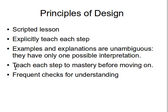Okay, next principle is we teach each step to mastery before moving on. Now we want to make sure that the students completely understand each step of a process before we move on, so that they don't have these lingering misconceptions or lacunae, lacks of knowledge in their minds as we move on.